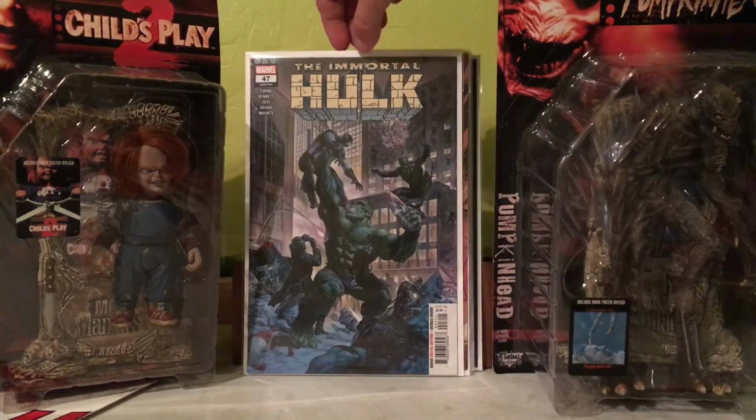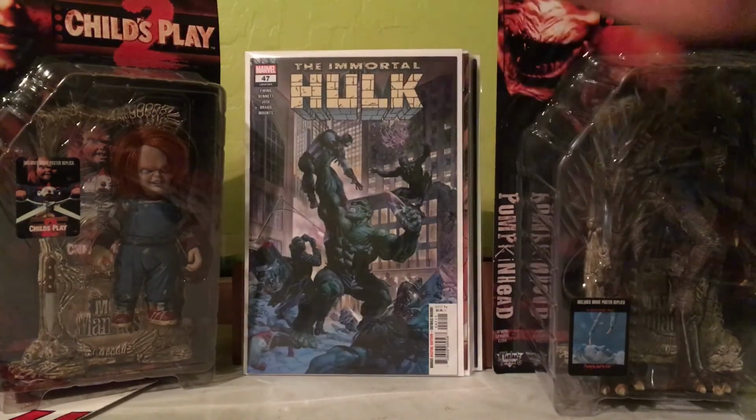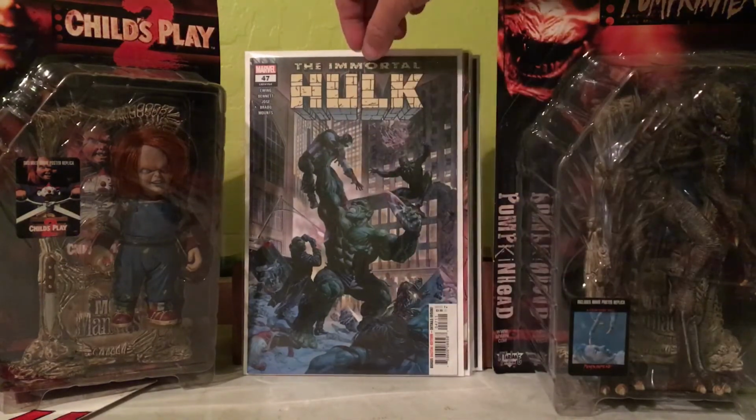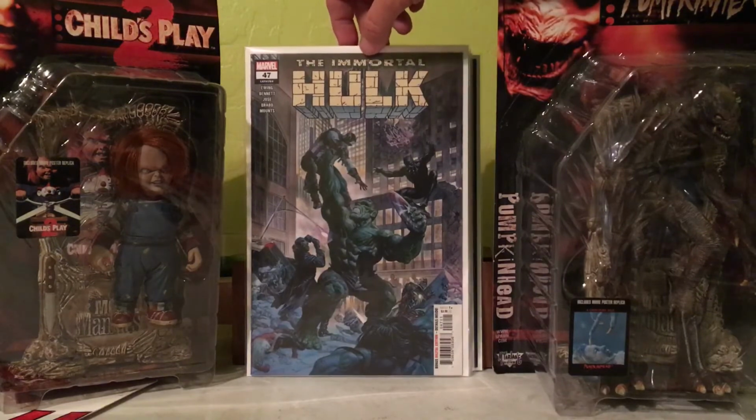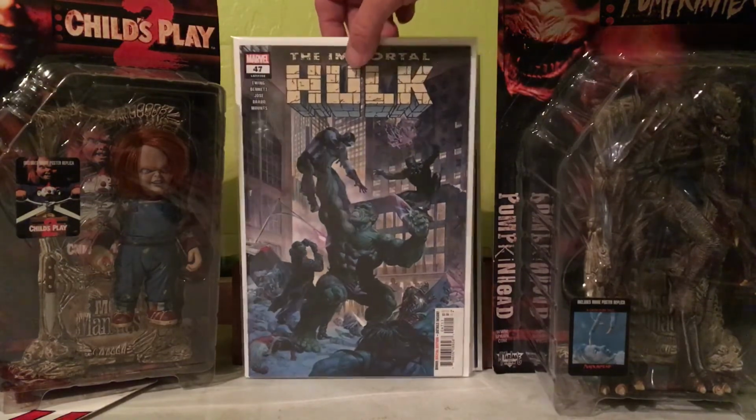Immortal Hulk number 47. I mean, you can't get much better than the Hulk versus the Avengers. Series is ending, let's see, 48, 49, 50, so 3 more issues to go after this.